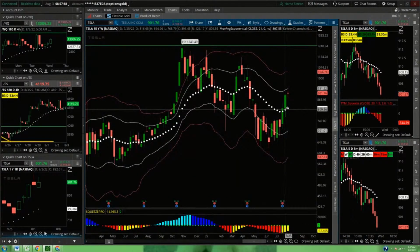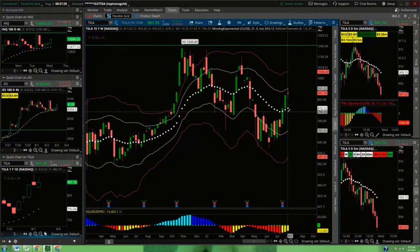So assuming Tesla doesn't close under 800 this week, this is kind of setting up to be week 3 of Tesla trading back above the weekly 21 EMA. So it's improved trend structure momentum from a 5-minute chart all the way up to a weekly. But check this out.